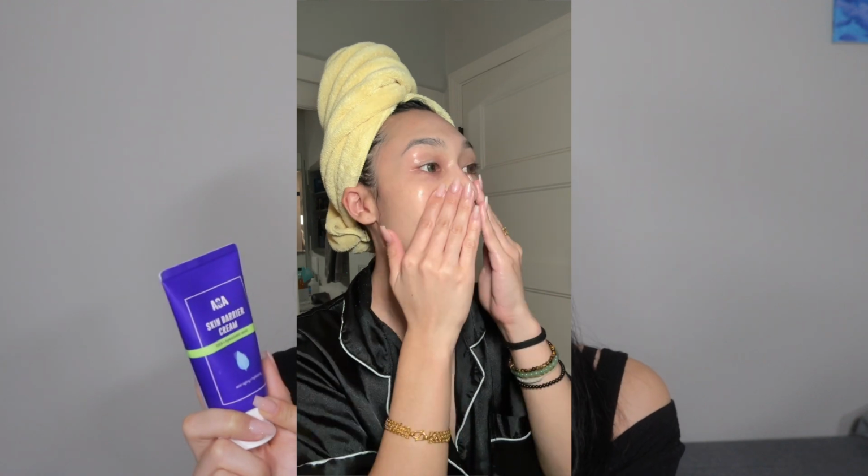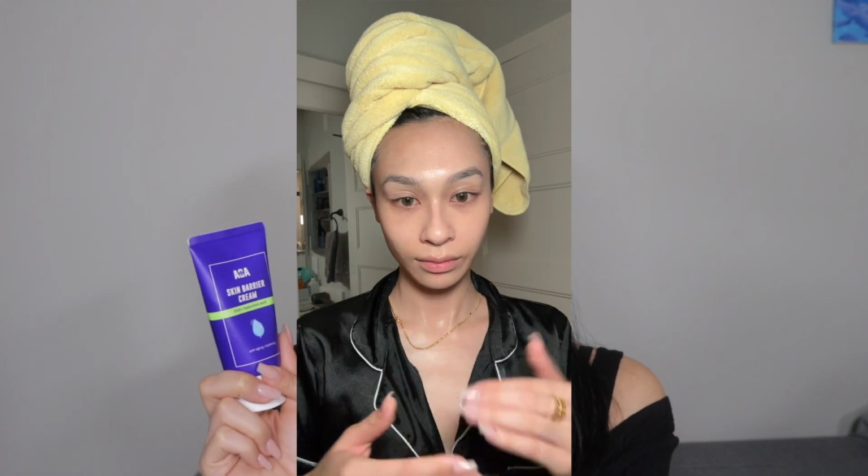Sometimes they leave the skin really sticky. This is actually the first water-based moisturizer that I have tried in a long time that I've actually really enjoyed. Recently, I actually tried the Tatcha water cream and for some reason I didn't like it, but I like this. So I don't know, it's really weird because this is actually really thick in texture. Let me show you guys.